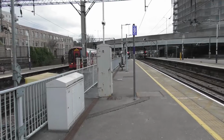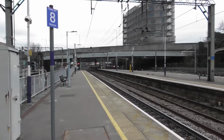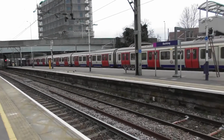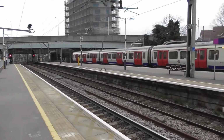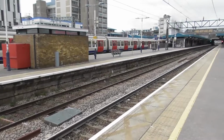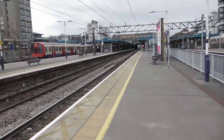Okay, hello guys, and welcome to Barking in East London on the London, Tilbury and Southend Railway. Over there we've got a District Line train to Upminster, S7 stock. Today we're going to be seeing services from C2C and London Underground, and with any luck some freight as well.